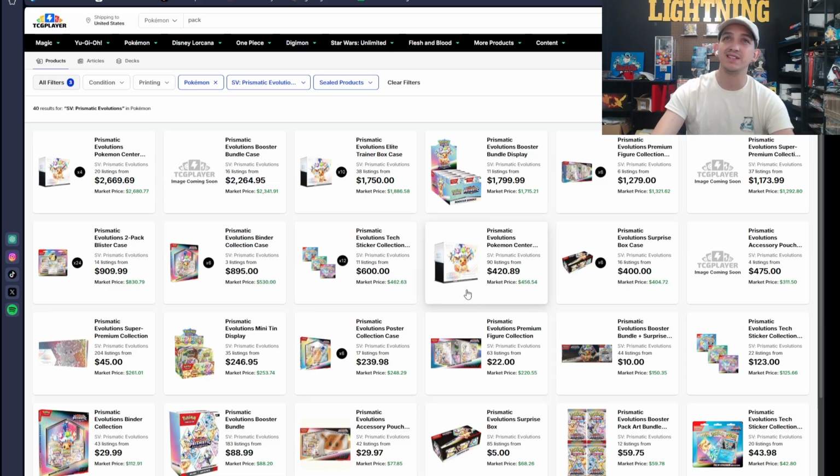No one's really paying attention to it, but I am definitely looking at it. I got about 2 cases of Prismatic Evolutions Elite Trainer boxes just because I knew that this set was going to perform well. I got about 2 cases just for my personal collection.